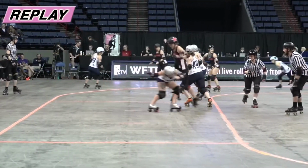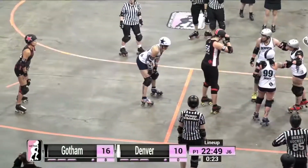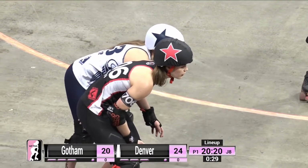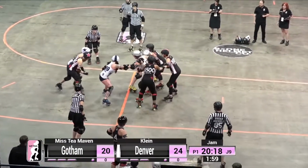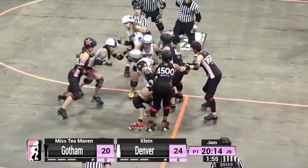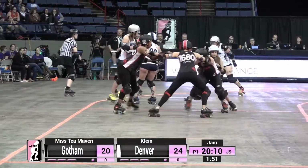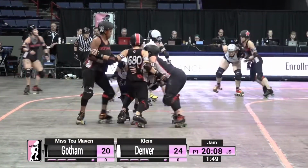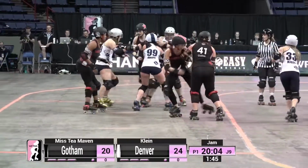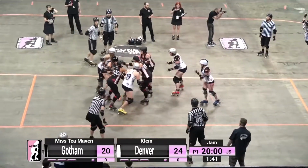Having a look here at Maven, just sidestepping that flick attempt coming from number 20. If she's got speed, watch out. Klein and Misty Maven off the jammer line. Akers with the side swipe on Maven. Misty Maven now drawn back by Garten. Denver blockers being incredibly effective, taking up that negative space on the track, but it is Misty Maven out in front with lead.